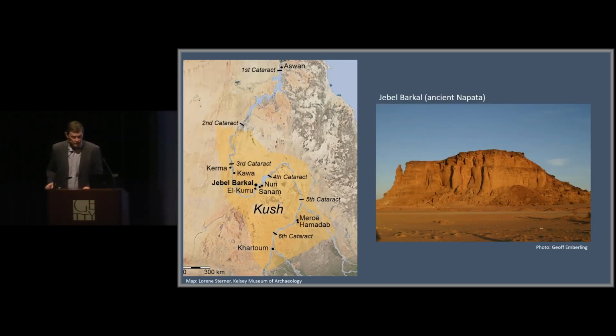During this period, the southernmost outpost of the Egyptian empire was at Jebel Barkal, which you can see on the map in the center there, where the Egyptians built a fortified town that was once called Slaughter of the Foreigners. That was literally its ancient Egyptian name, Slaughter of the Foreigners, but more usually known as Napata.